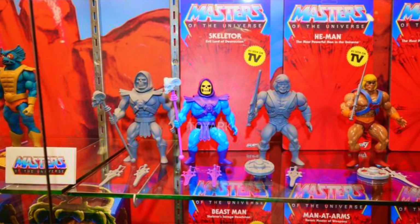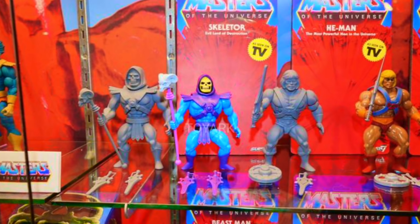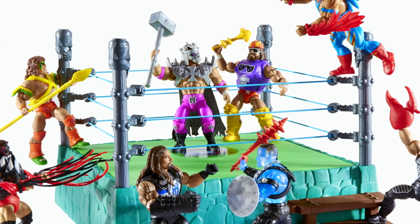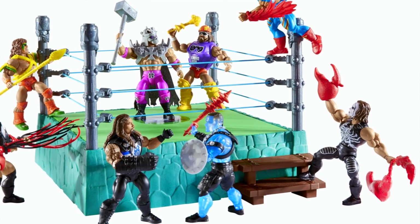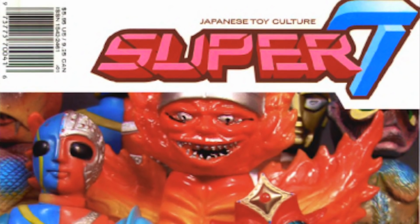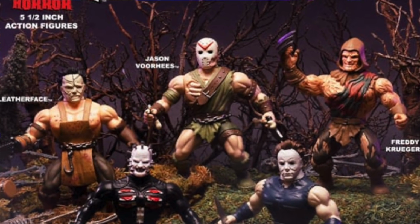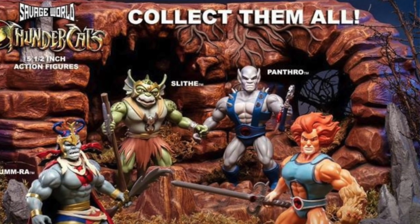Super7 made a whole series of Masters of the Universe toys where they would change the appearance ever so slightly to really tie in to the cartoon. But they could also just combine two major franchises and have the WWE meet Masters of the Universe. Super7 started out as a mail-away magazine actually in 2001, and in 2004 they started their own toy store. And they're not the only ones creating 5.5 inch action figures. They're also released by Funko for many franchises like the new Thundercats ones.